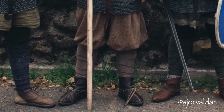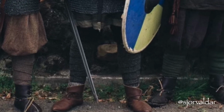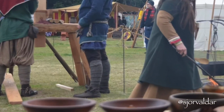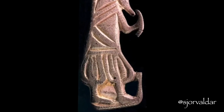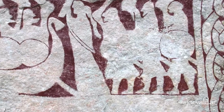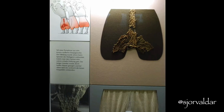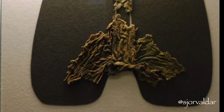Next, we have the trousers. It seems that there was a wide array of styles worn by the Norse in regards to trousers. Some were slim fit, some were baggy, some were simple, and others had more elaborate additions like belt loops and even feet attached like you see on toddlers today.